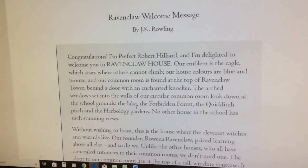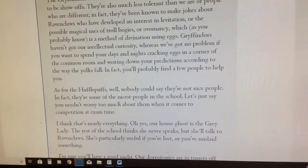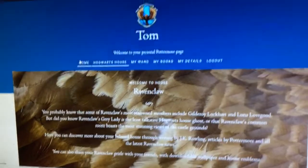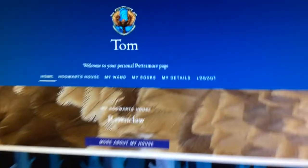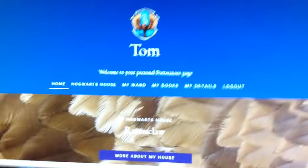I mean, more little stories. God, how long does that bit go on for? That Ravenclaw's got a long one to play. Tom is a Ravenclaw. Home. So then it changes to this sort of Ravenclaw look. That is pretty good. I know, that looks pretty good to me.